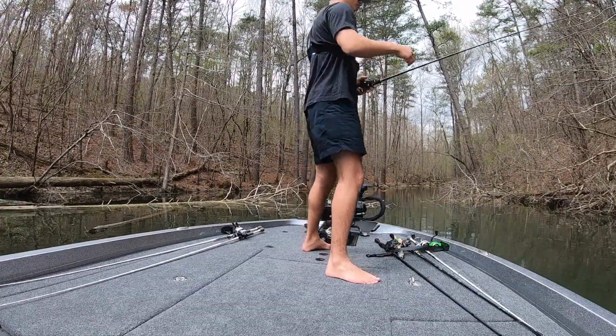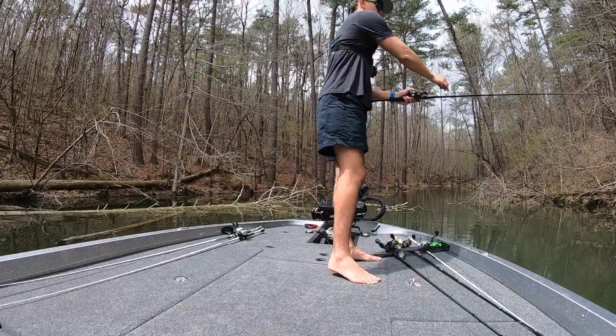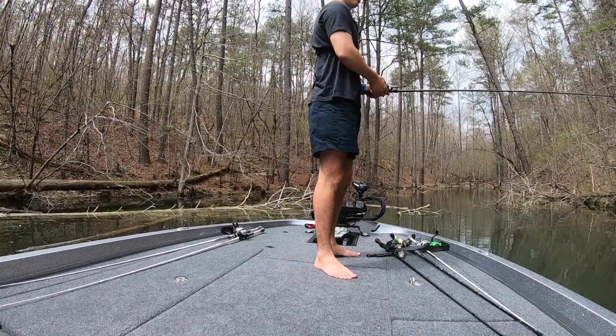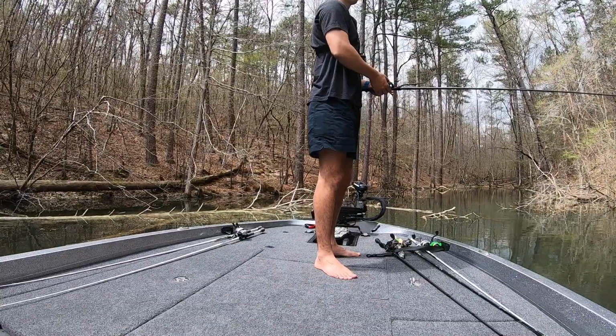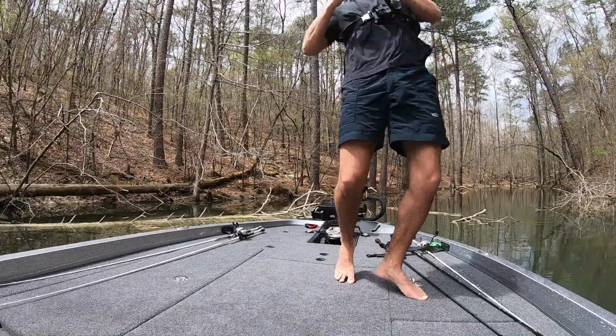You can see right here that the boat is now completely directed away from the bank that the fish was on. It's headed across the pocket, which works perfectly for me because the fish never knew I was there, or at least didn't negatively react to me being there, and then let this happen right here.